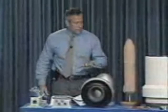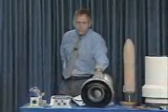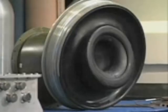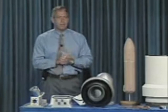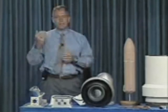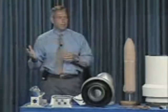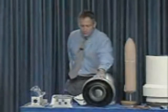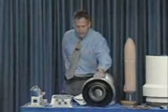Let's see, the last thing that I wanted to talk to you about is the booster separation motor. The booster separation motor is about a 30-inch long solid rocket motor, about 13 inches in diameter, provides about 18,000 pounds of thrust, and as I said, there are eight on each of the boosters that push the booster away from the ET at separation. And we had a technical issue that our engineers decided we wanted to tackle.